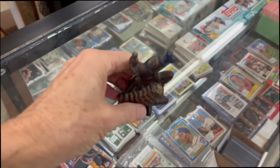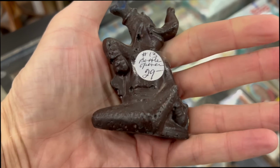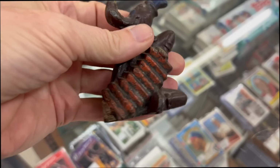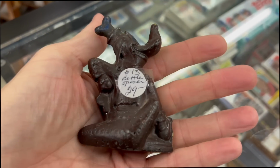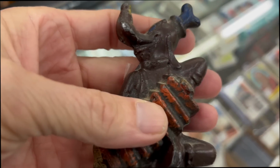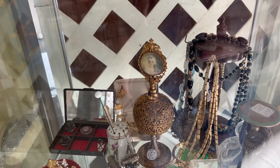Here's something where you have to trust your intuition. It's very heavy, it's goofy. They have it listed as a bottle opener and shown with other bottle openers, but I don't see any wear that would indicate that's how it was used. It may just be a figure. I can't find anything like it for sale. They're asking $29. I think for my shows in Florida, I might just give that one a chance. There's a fancy Hollywood Regency style bottle for $135 with the portrait on it.